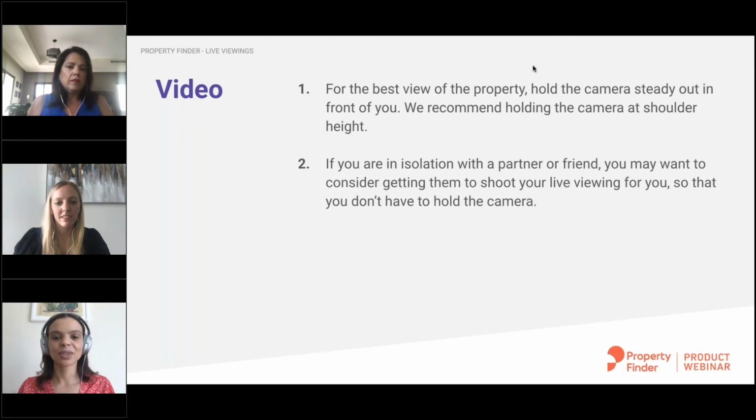If you're in isolation or social distancing with a partner or a friend, you might want to consider getting them to shoot your live viewing for you so that you don't have to hold the camera. Again, we saw this yesterday, worked really well. If you do this, we recommend using Bluetooth headphones, because the person filming you will be quite far away from you, and it will mean that you'll get lots of background noise. So just use AirPods.